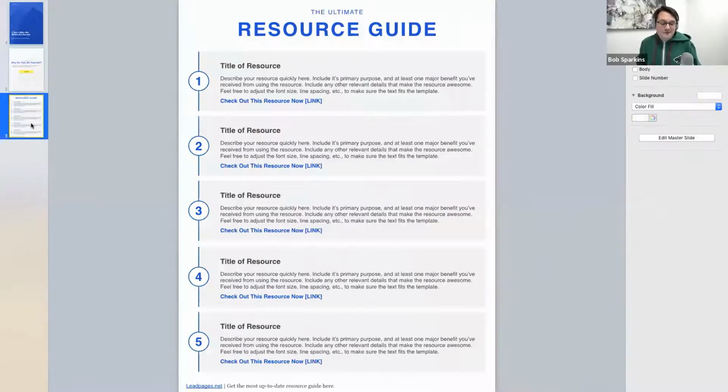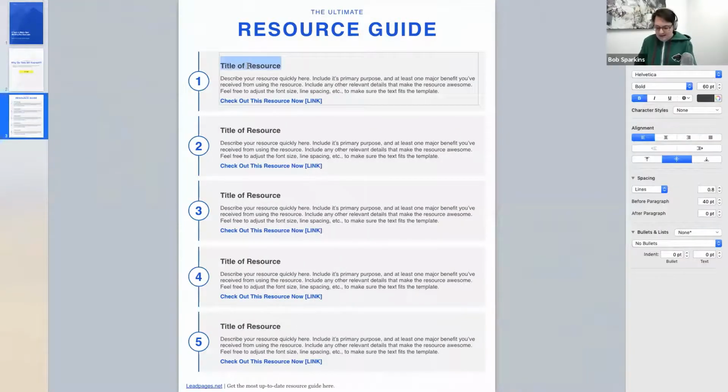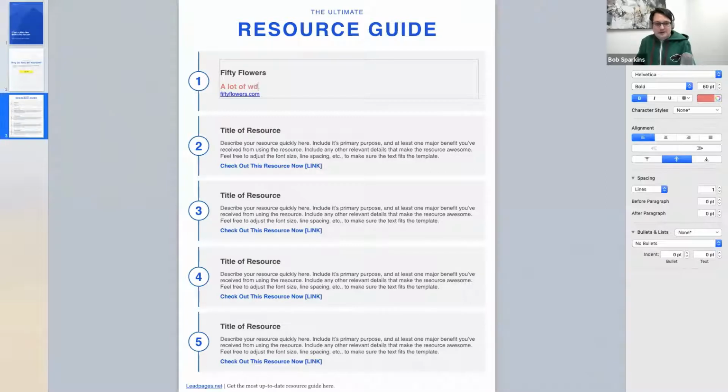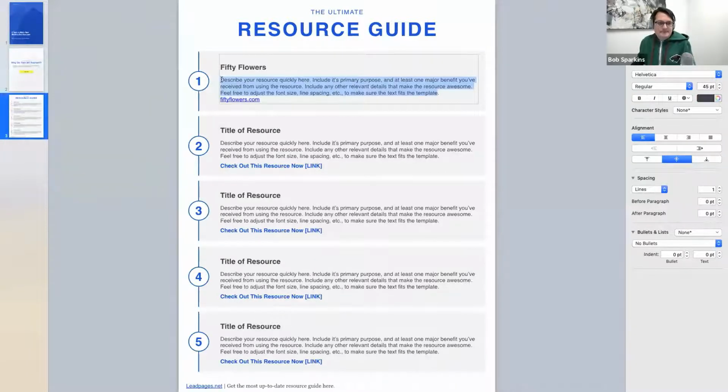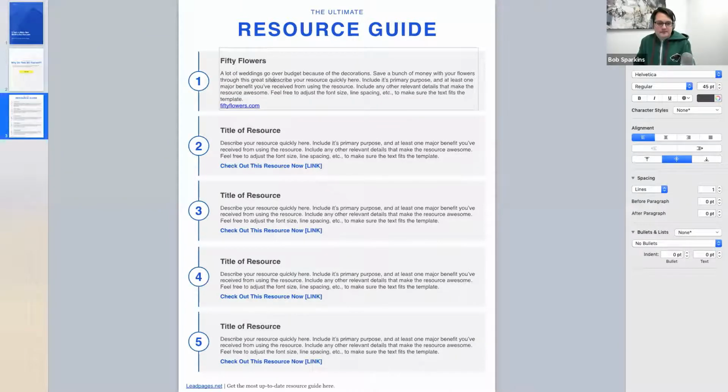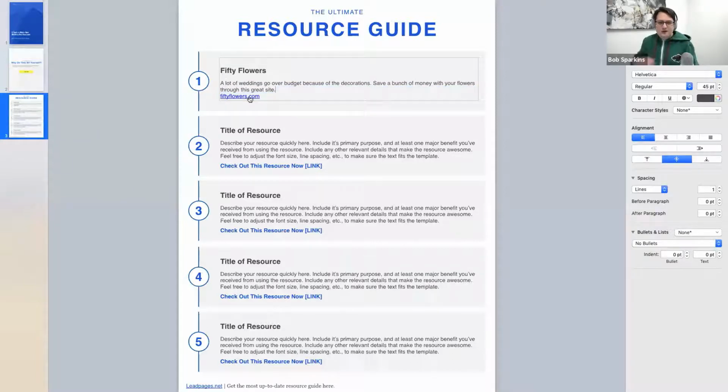Then we get to the resource guide page itself, and this is where we're going to take each thing. So we're going to say 50flowers.com, and the link here, we would put in 50flowers.com, and we would make sure that that links in an actual hyperlink, right? You can make it fancier, and then you're just going to describe it. You're going to say something like, a lot of weddings go over budget because of the decorations. Save a bunch of money with your flowers through this great site. And then you delete the rest of the template, and you can add more description, etc.